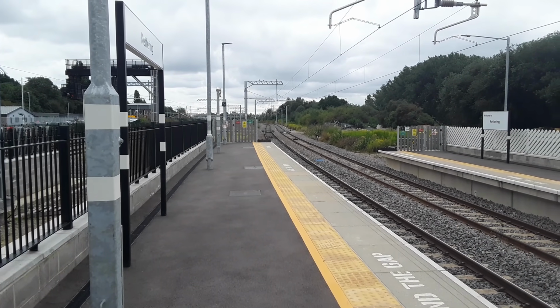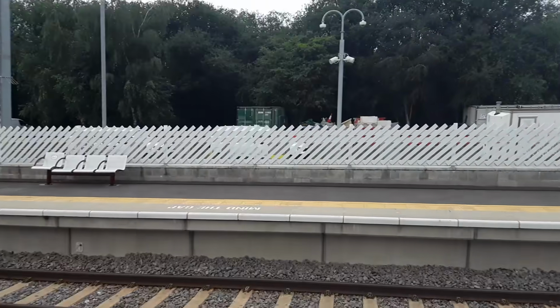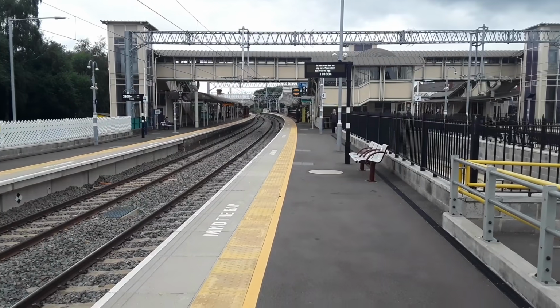Hello and welcome to a new episode of Trains Out, and today we're at Kettering on the Midland Mainline, where you'll be seeing services from East Midlands Railway and, with any luck, some freight as well.